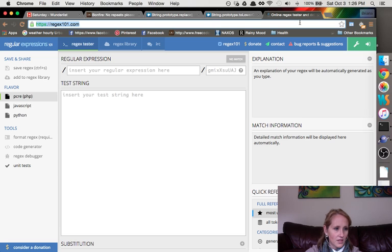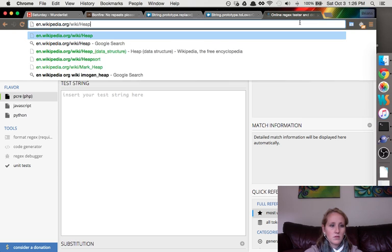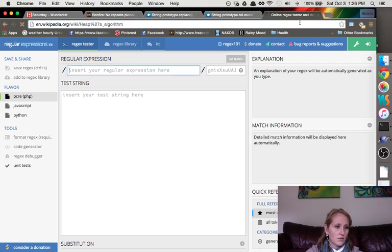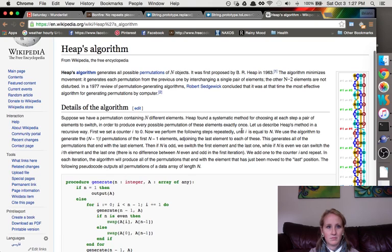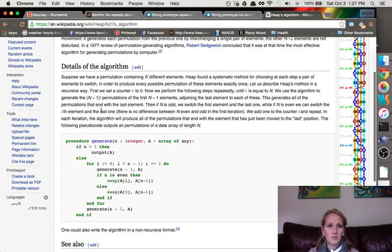The chat is on my phone, so I can't copy paste. Org, wiki, heap. Oops. That will get you all the permutations, apparently. Okay, details of Heap's algorithm. Heap's algorithm. That's fancy. Okay. Gotcha. Permutation containing n different elements.